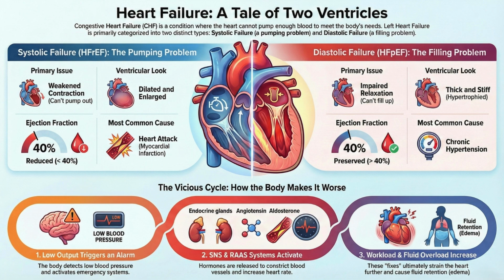Right. If the systolic heart is a weak balloon, the diastolic heart is like a thick, rigid, concrete bunker. So it can squeeze just fine. The pump works. The pump works great. The ejection fraction is preserved, usually over 40%. The problem isn't pumping, it's filling. The ventricle is so stiff it can't relax and take in enough blood. So the tank is half empty before it even tries to pump.